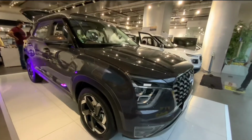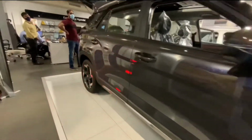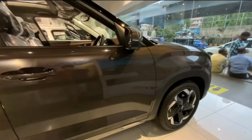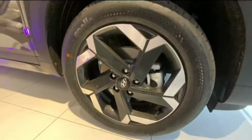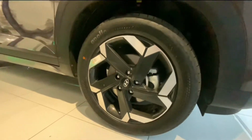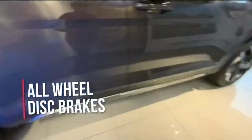So now let's take a look at the side portion. By the way, this car has more road presence than the Hyundai Creta, but if we compare it to the Safari, then it's low, but it still has best in segment wheelbase. First things first, at the side you notice there are 18-inch diamond cut alloys. In the front you'll get to see disc brakes and at the back you'll get to see disc brakes. Means there are all-wheel disc brakes in this car.